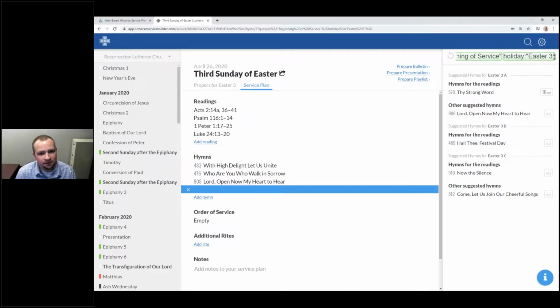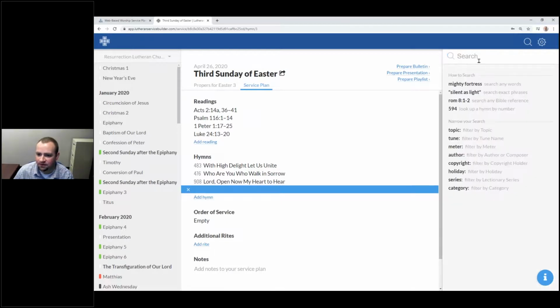So it takes a little bit of an adjustment to get used to, but it's really powerful. Because again, if I clear this, it shows me everything that I can search by. The categories are the LSB hymn categories. You've got your series, if I wanted to filter it by series A. You've got author and composer, all of these different things.